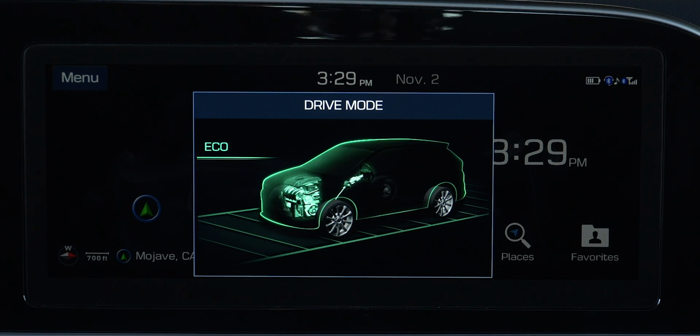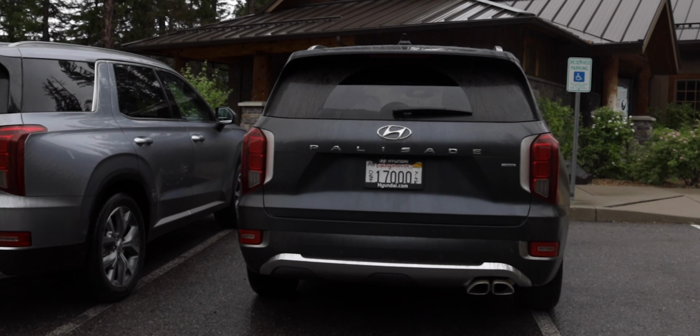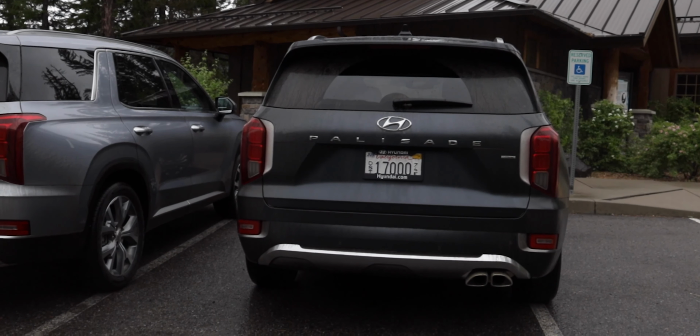Now, some of the main competitors for the Palisade are vehicles like the Honda Pilot, the Ford Explorer, the Toyota Highlander, and again, the Volkswagen Atlas, which is what I own. Now, I really like the Explorer for its looks and technology. The Highlander has progressed a lot and has a lot of safety features that's great for families. And obviously, I really like the Atlas. I like the design of the Atlas, and it has a lot of space in it. But after a day of driving the Palisade, I can say I definitely really like this thing as well.